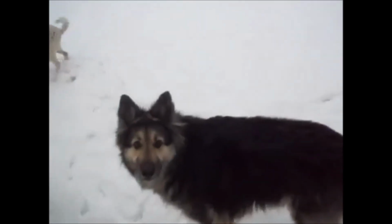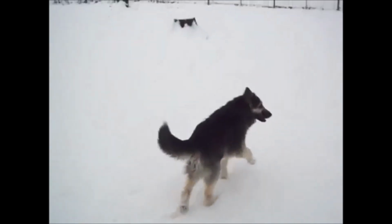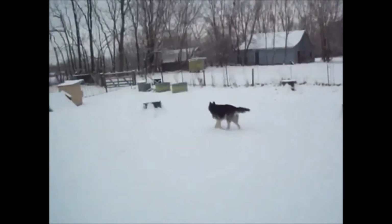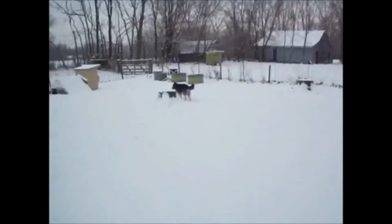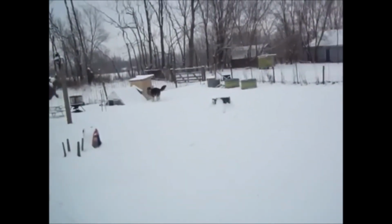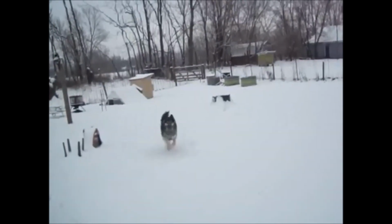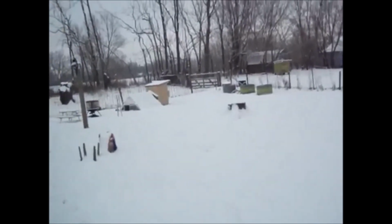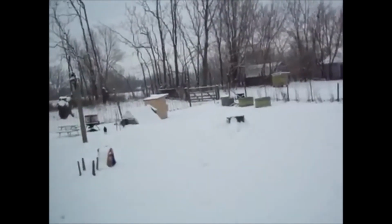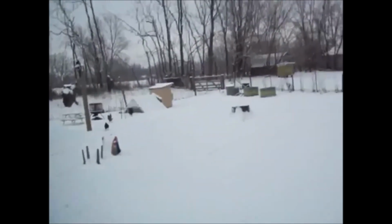Sage. Good morning, Sage. Go open chickens. Go pull, Sage. Go open chickens. Target. Good boy. Good boy. Oops. Good boy. Good boy.